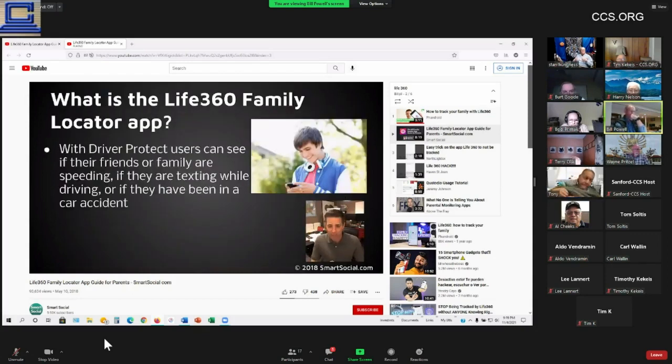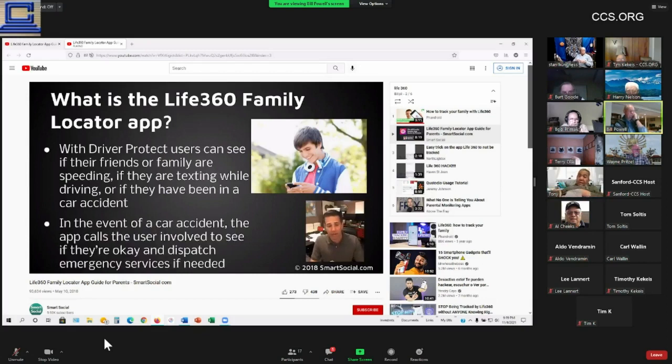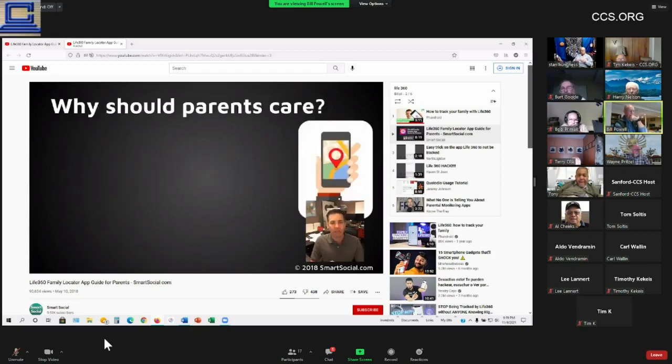Well, with Driver Protect, which is a feature inside of it, users can see if their friends and family are speeding, if they're texting while driving, or if they have been in a car accident. In the event of a car accident, the app calls the user involved to see if they're okay and dispatch emergency services if needed. Now, why should parents care?